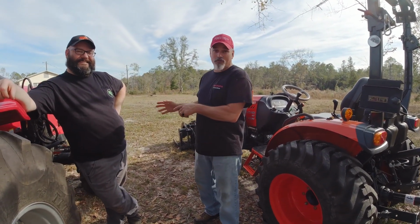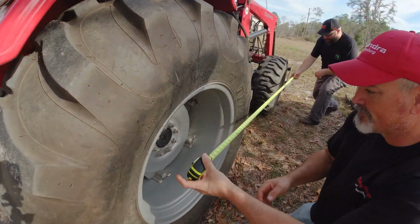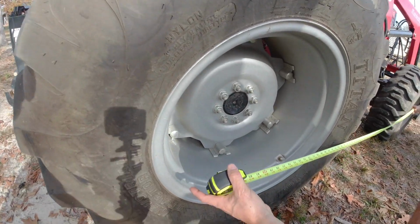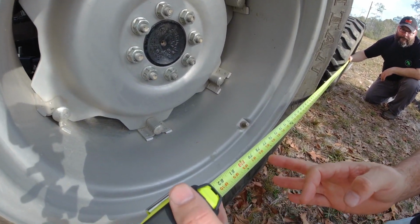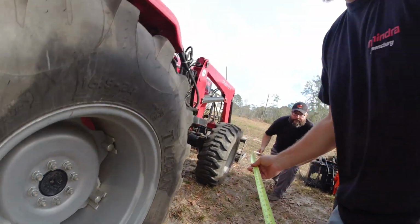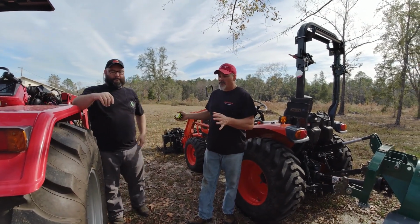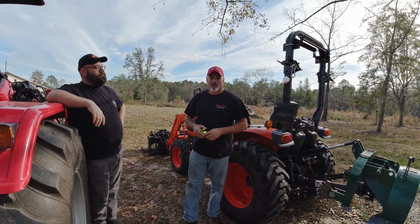Let's measure the wheelbase for the 4540 and see what she comes out to be. All right, we're looking at about 78 and a half inches on the wheelbase of the Mahindra 4540. So just slightly longer on the wheelbase and slightly wider as well.